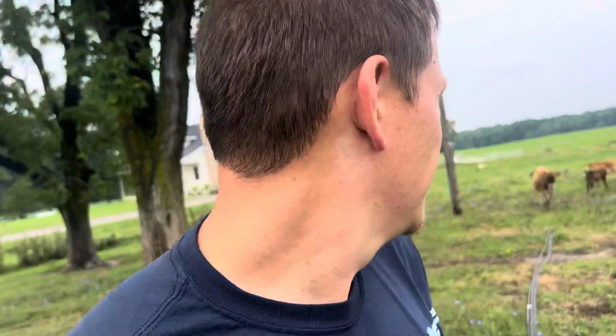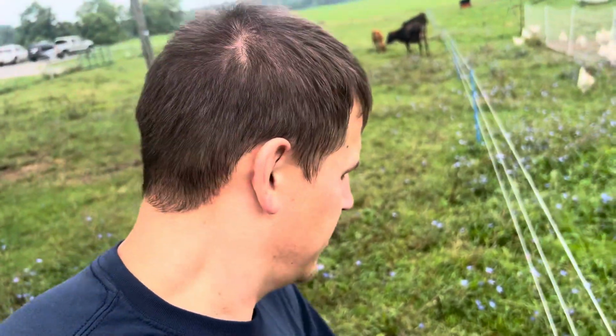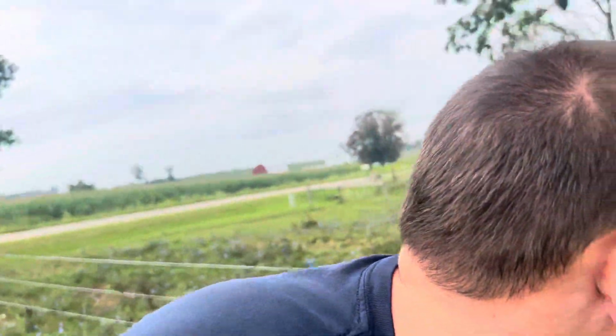So the number one reason why I like having my animals butchered on the farm is because there's little to no stress to them at all. You can see he's the one on the right there. I've had him for a little over 2 years now. He has no idea. There's going to be no stress to him. He's just going to be out in the pasture like he is every day with his friends.